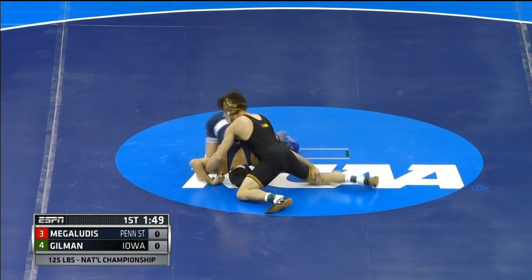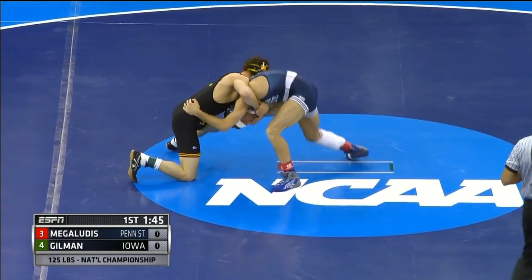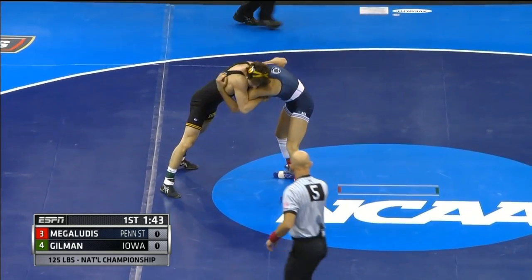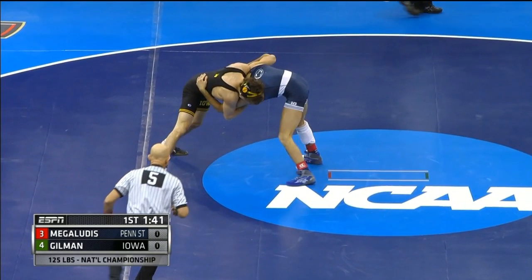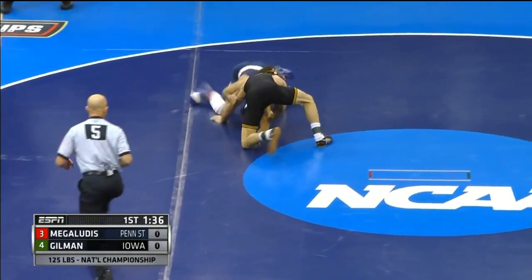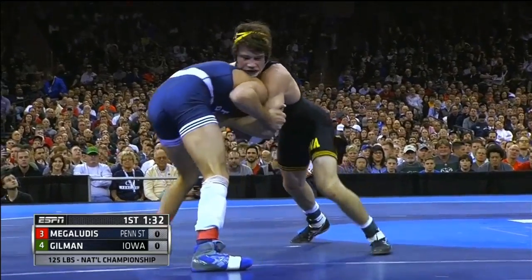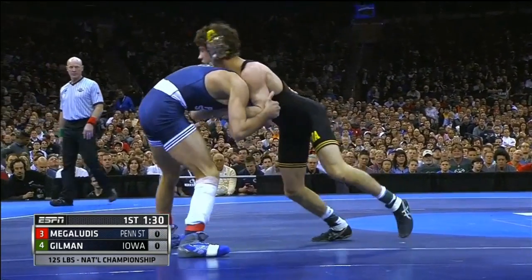Gilman leads the 125-pound division with 10 falls. Nico Megaludis has been pinned 1 time in his 138-match career, and that was all the way back in 2012. We're really grinding Gilman on the bottom side of the chin of Nico Megaludis. That is a tough spot to be in right now. He can easily get worn down as we're halfway through the first.